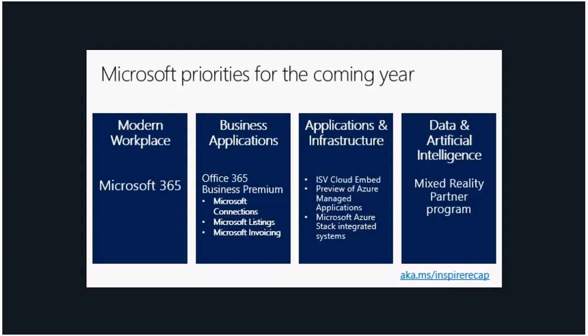There's a new ISV Cloud Embed program that's available. There's a preview of Azure Managed Applications that's now available to you. And also now Microsoft Azure Stack integrated systems, so Azure Stack on hardware is now available to you as partners as well. And the last bucket, for data and artificial intelligence, I think the biggest announcement really was the Mixed Reality Partner Program. You can learn more about that in that related post, which is also in the blog that I tried to curate.